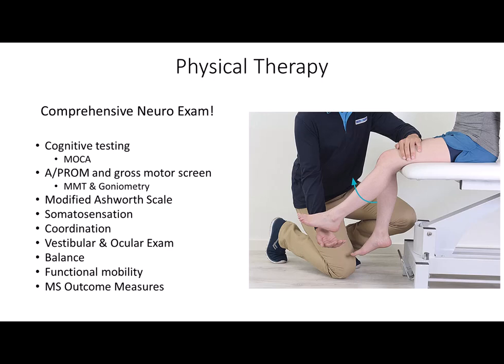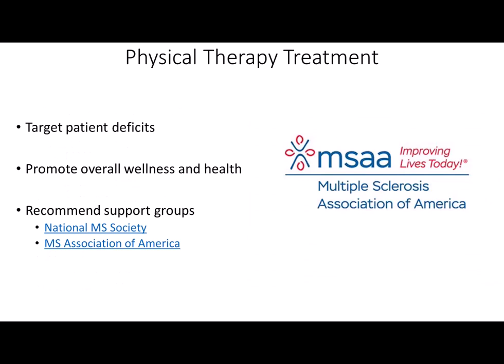which is why, now that we've just covered cerebellar and talked about lots of different coordination tests, you should be able to apply this to this patient population as well. This patient population also frequently has visual deficits, as well as vestibular deficits. So it's a good idea to pull in the vestibular and ocular exam that we learned earlier in the semester. Definitely balance deficits for lots of different reasons. You also want to look at functional mobility as well as some MS-specific outcome measures. We'll cover these MS-specific outcome measures during the group cases, so you don't really have to worry about what they are right now. So in general, the treatment or management of this patient population is going to be to target their deficits. And as I've said multiple times, they're going to vary from person to person.